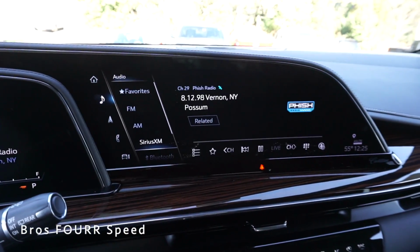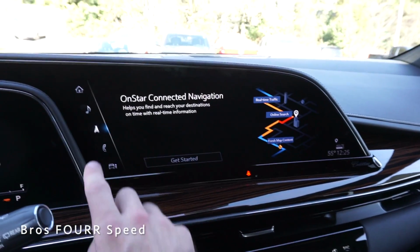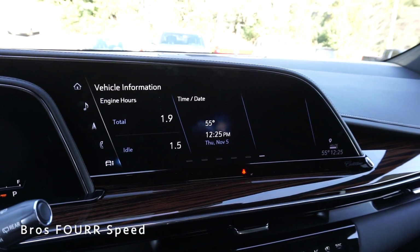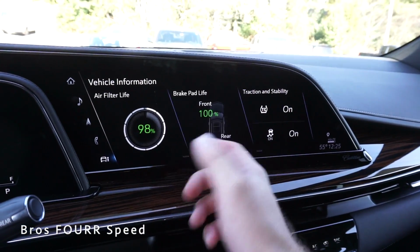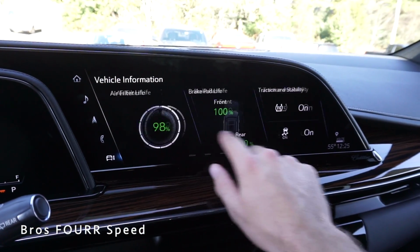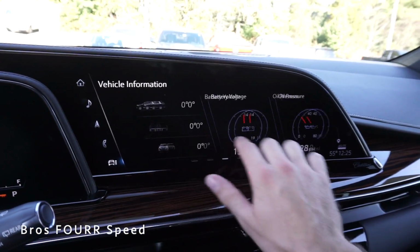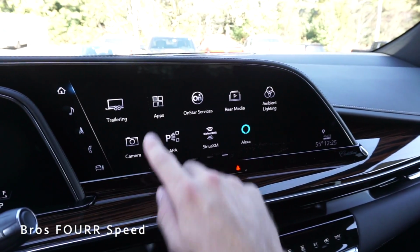Over on the left side, there are presets from the home button. You have audio. You can go into navigation when you have that on and running, along with your Bluetooth. And then there's some other settings that you can go into. You can look at the engine hours, the date and time. You have brake life, along with your air filter life, and a lot more information to go through. It is very nice to see all of this. And this is an easy screen to use to utilize all of this information.